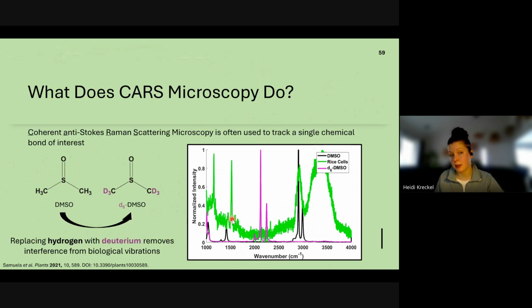Now, in terms of CARS microscopy, all you really need to know about it is that it's used to track a single chemical bond of interest. So essentially just one of those bonds' motions. So for example, if we have a CH bond, such as the one in dimethyl sulfoxide, where we're shown by the CH3 here, essentially that bond moves at a frequency, which is demonstrated by this black trace here, at about 2900 wave numbers. Okay, and as you can see, this is occurring under another peak in that rice cell spectrum, in the green peak. And this is not surprising to us, as rice cells or a lot of proteins and lipids contain these CH vibrations within your cells.